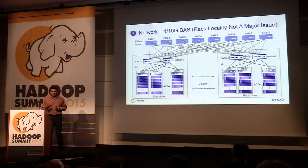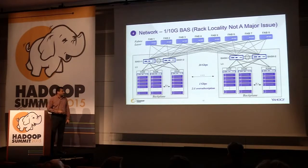So oversubscription is just a fancy word for saying, what if everybody was sending traffic at the same time? What's the max you could get? That's the worst case performance or bandwidth that you could get. Okay, so oversubscription can be reduced or increased. It's a factor of cost and the type of performance you want in your network.